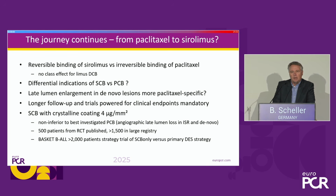The question is, will we have differential indications for both drugs in the future? This is unclear. It seems that late lumen enlargement in de novo lesions is more a paclitaxel-specific effect. What we need now for limus-coated balloons are longer follow-up and trials powered for clinical endpoints.